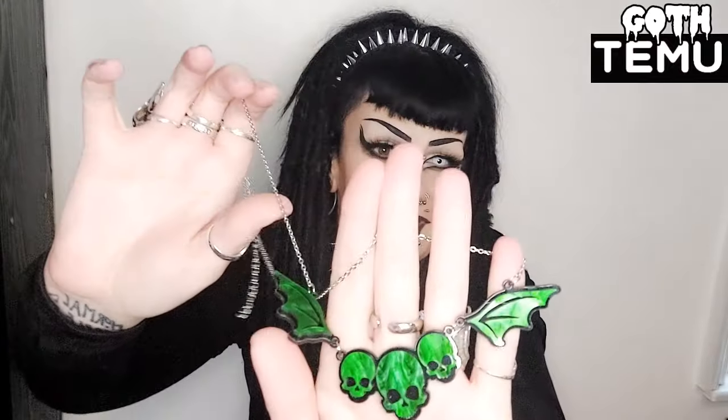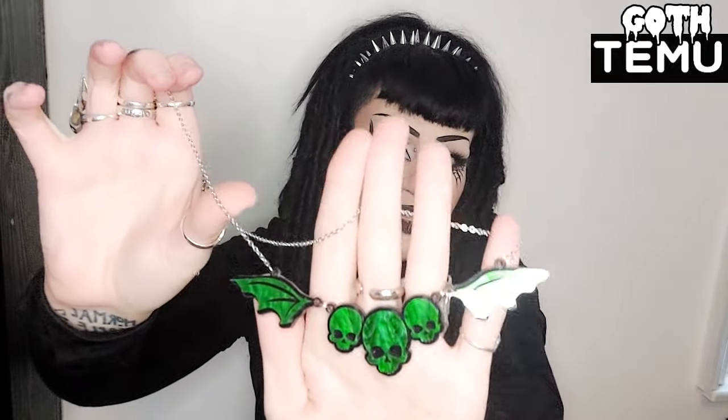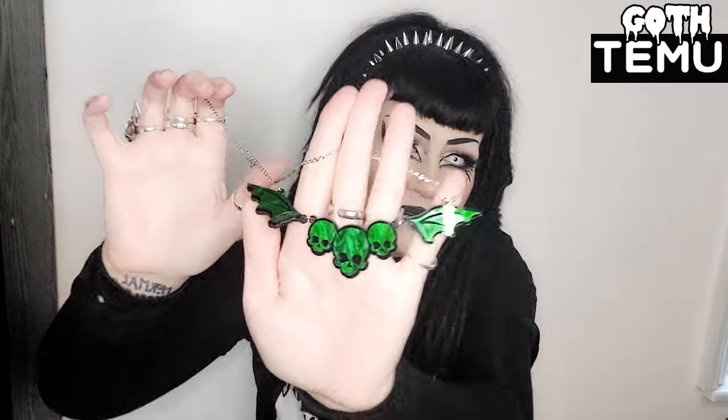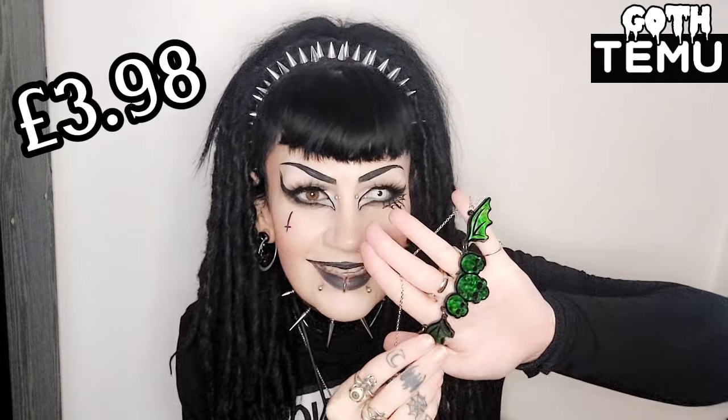And I love going for green looks every now and then, and I saw this and I just thought it was so beautiful with all the greens, and it shines, and it's almost like a pearl kind of thing going on here. But I thought that was really cool. I'll put the price here so you can see how much it costs.